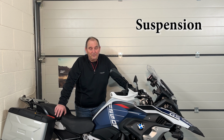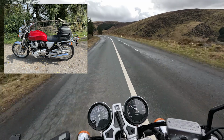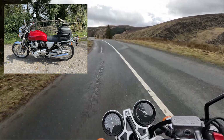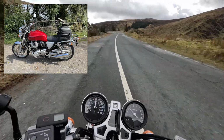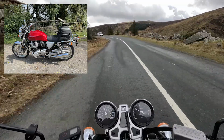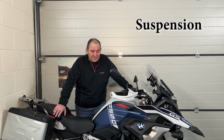I can get over the Wicklow Mountains in more comfort on my 1995 Triumph Daytona with manually adjustable suspension. And wait for it, I can get across the Wicklow Mountains on my CB 1100, which has no damping adjustment, in more comfort and at reasonable speed than this bike. The suspension is so poor on this bike, it's unbelievable.